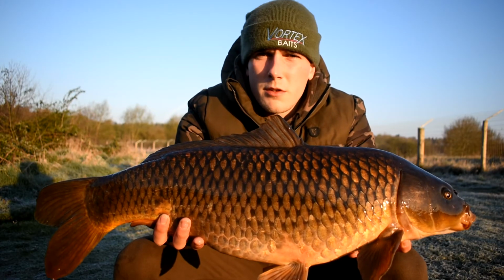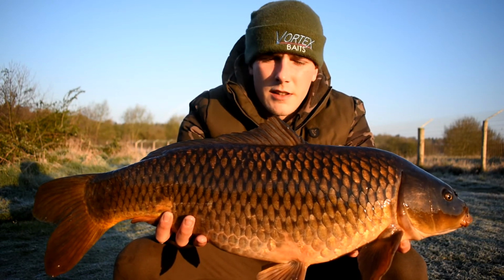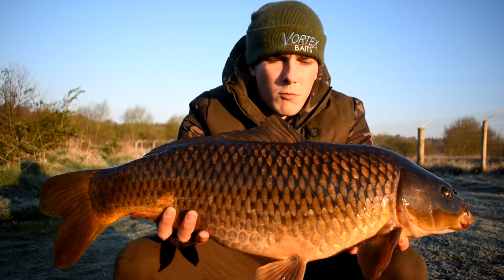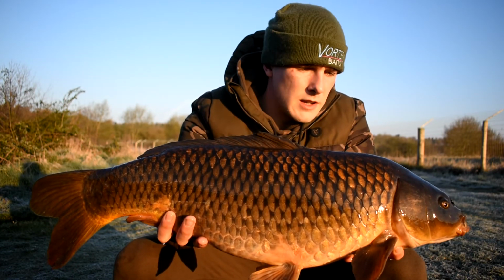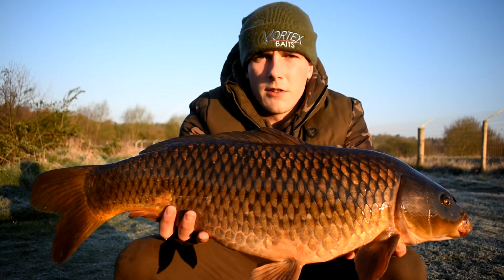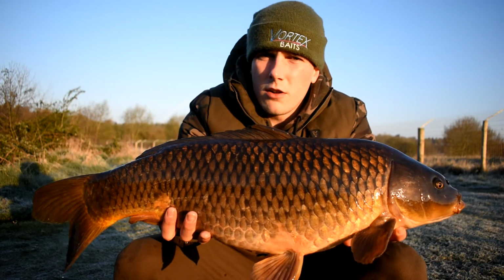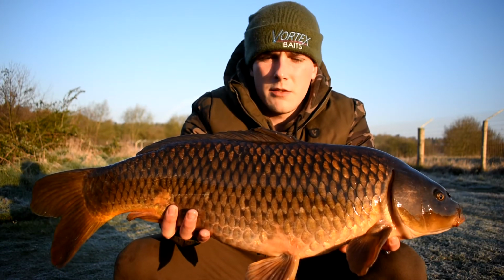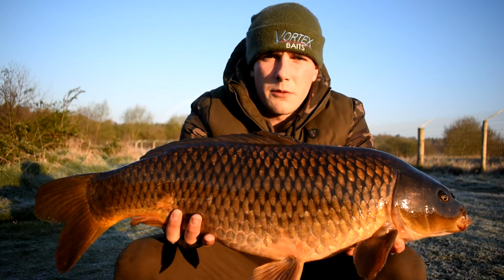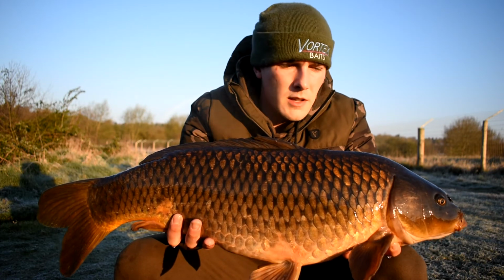So at about 5:30 this morning, my right rod screamed into life, absolute one tone. So I jolted up, ran to the rod, and we had this little fella on the end. Lovely long common, 14 pound, so nothing massive, but after how difficult it's been the past couple of nights, it's obviously very welcome.